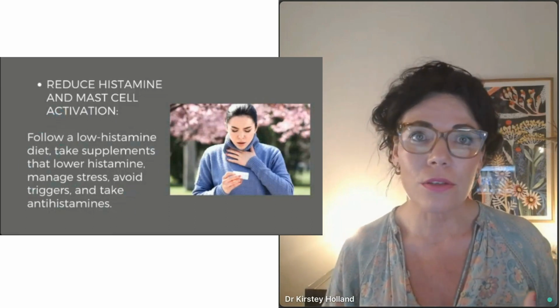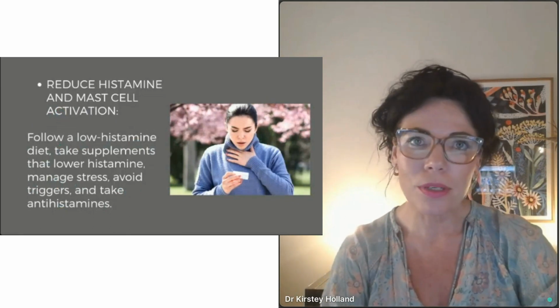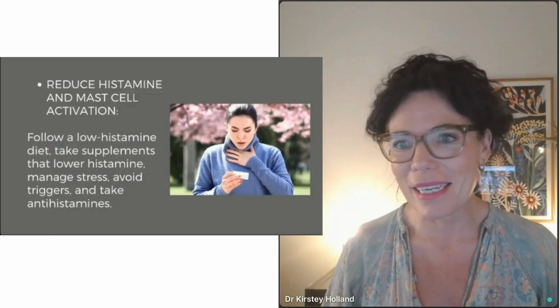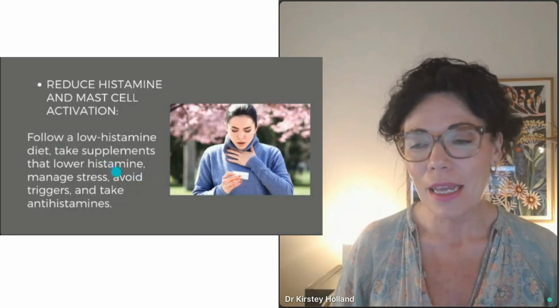If high histamine levels are really bad, we can start to see breakouts in the skin. So we can start to see an eczema type presentation or really itchy skin. Thank goodness that hasn't happened to me yet. Hopefully it doesn't. Follow a low histamine diet, take supplements that lower histamine.